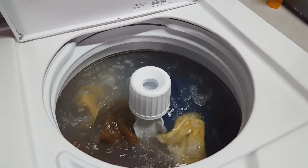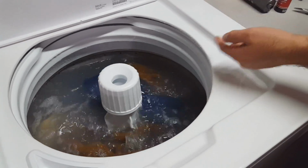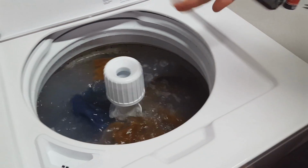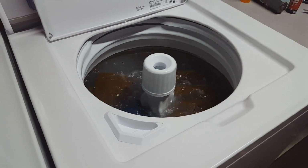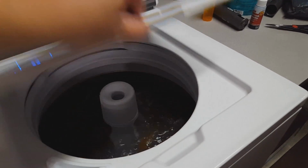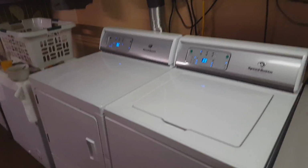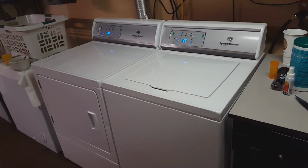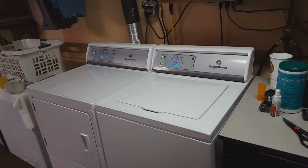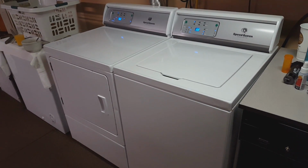It has nice, good turnover. Nice and quiet. Look at that. Everything's swirling up and not always sideways, but from the bottom up. So there you go. Washer and dryer. Speed clean all the way. We highly recommend these. And stay tuned. There may be a How I Wash My Fursuits updated part 2, featuring the Speed Queen.